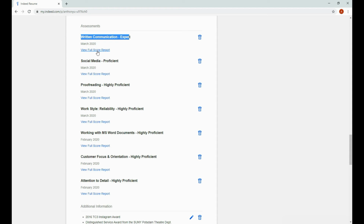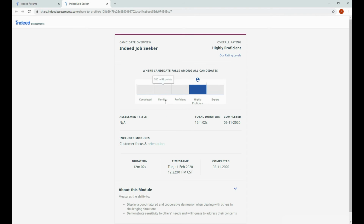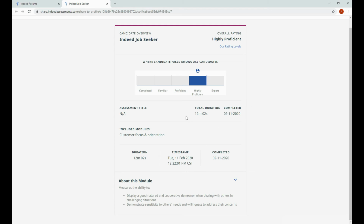This might actually increase your chances at looking good in the application. They range from written communication to social media knowledge to attention to detail type of quizzes. And once you finish that assessment, you can add that score to your Indeed resume. I think that it's very helpful, and I'm sure it's helped me look better to every employer who has seen my resume.